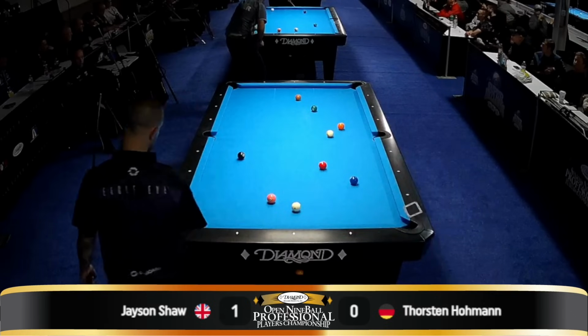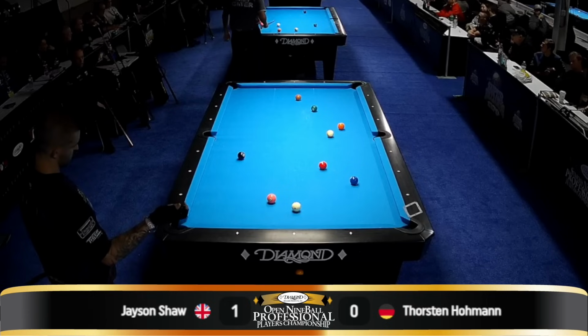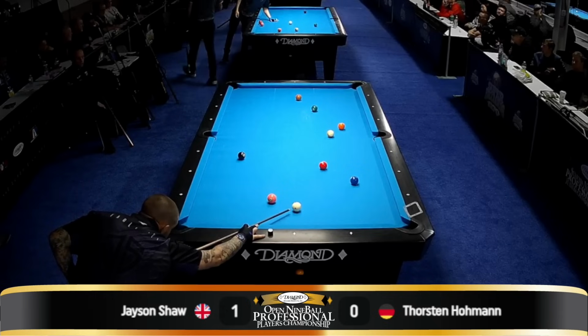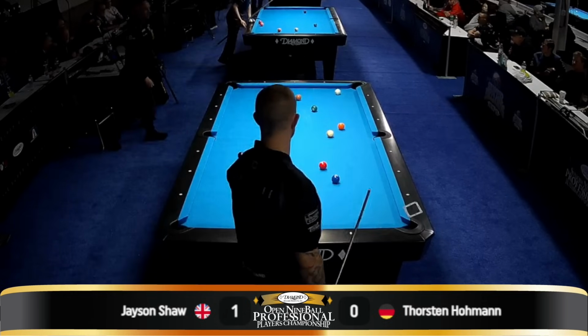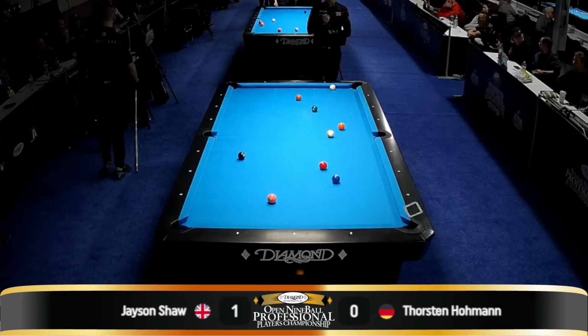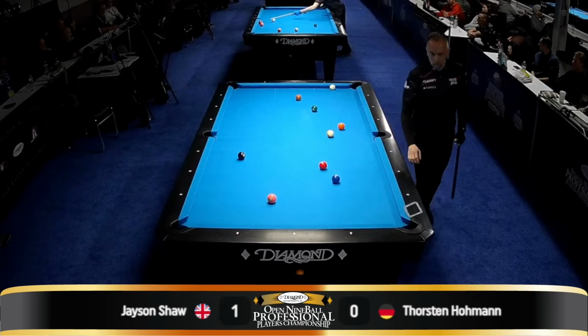All right, let's see what Jayson has. Doesn't have too much. He can play the 2 to the corner, but I don't particularly like the shot. I like him playing off the left-hand side of the 2 and rolling up, putting the cue at the top rail, just like that. Perfect speed, puts him on the top rail. The 5 and the 9 are in the way.